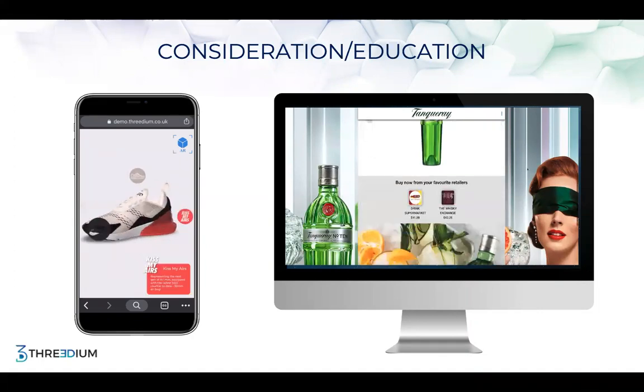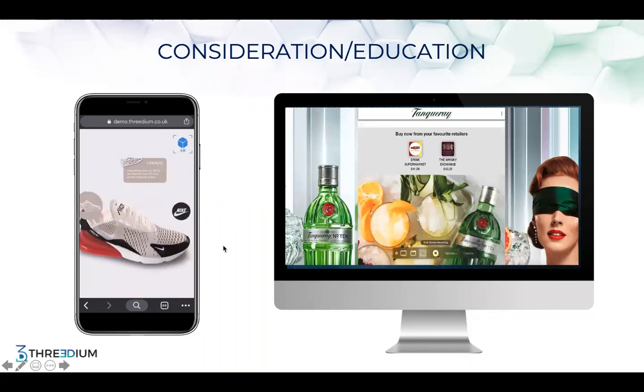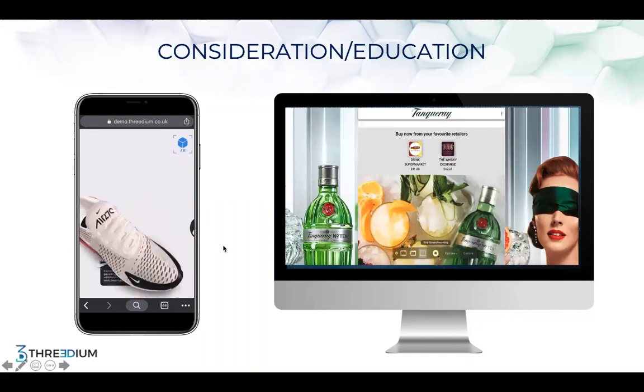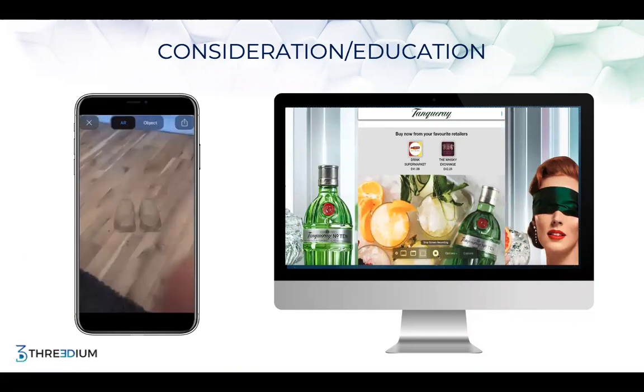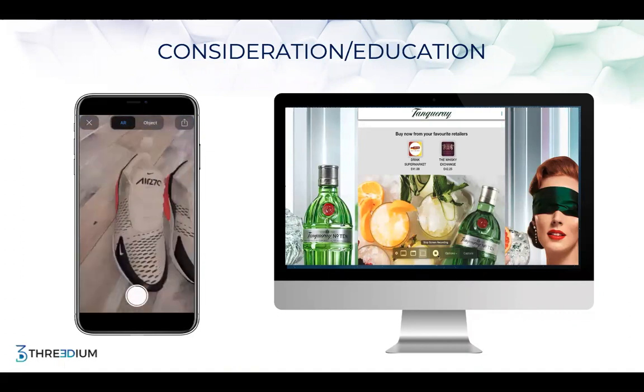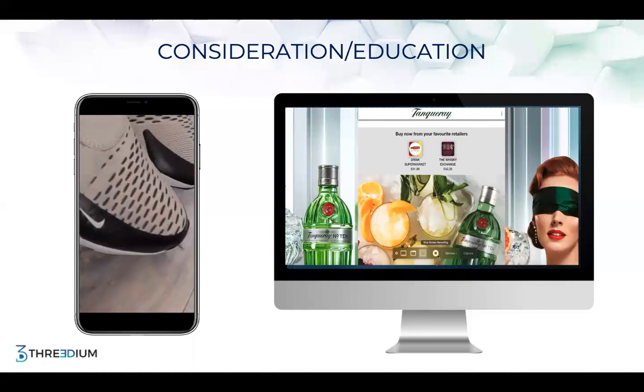And again, here on the left-hand side, you can see the Nike shoe where we have different callouts that show you what's special about this new model. And then obviously the augmented reality feature to drop that into your own home so you can really experience and see if the shoes match your outfits, if the color is nice and whatnot.